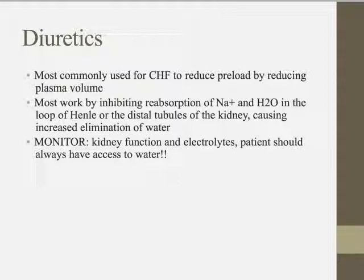This includes the pulmonary veins and the capillaries for left-sided heart failure, and the systemic veins and the visceral organs for right-sided heart failure. As the intravascular pressure increases due to the extra blood volume, it also increases the fluid in the interstitial space and the body cavities, and this causes edema and effusion. So diuretics help to reduce the edema and the effusion by decreasing the total amount of intravascular volume, and they do this by increasing the renal water excretion.